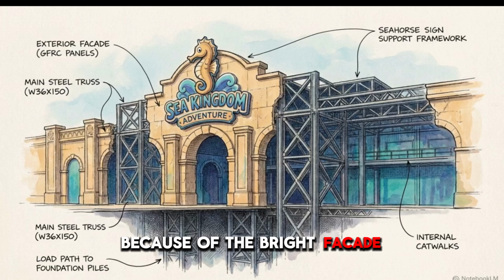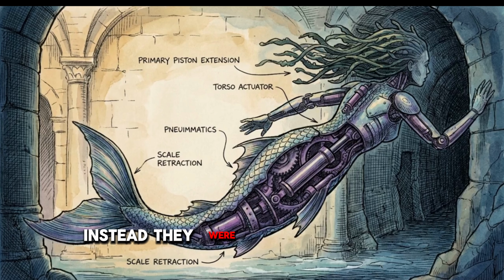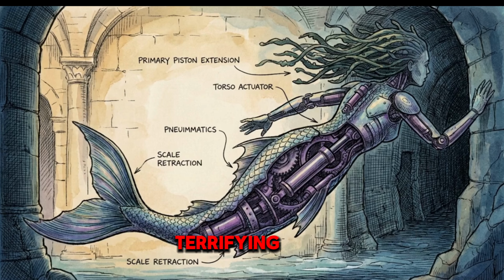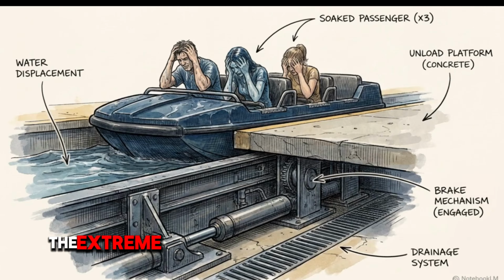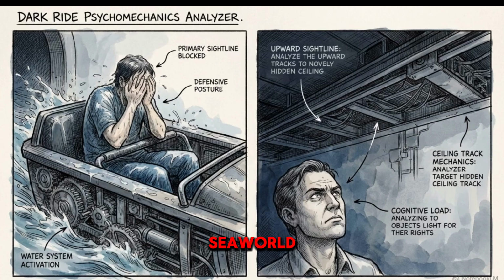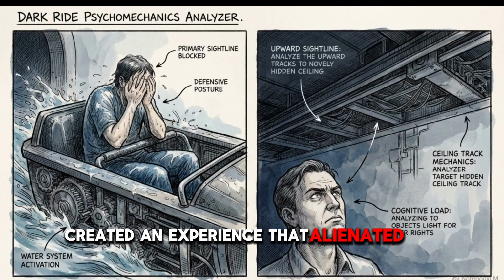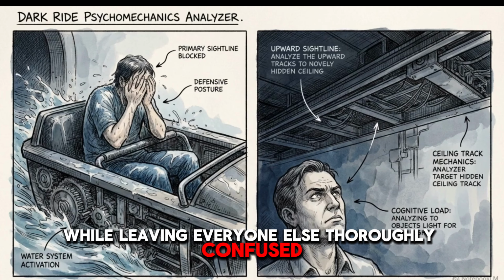Because of the bright facade and a low height requirement, parents boarded with young children expecting a cheerful boat trip. Instead, they were plunged into pitch darkness and confronted with a massive, terrifying siren animatronic lunging directly out of the shadows. The extreme ambition of the narrative design completely backfired. By trying to craft a complex mythology without clear storytelling mechanics, SeaWorld created an experience that alienated the families they wanted to attract, while leaving everyone else thoroughly confused.